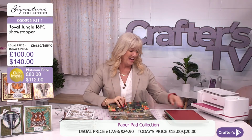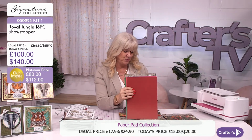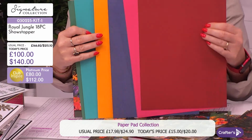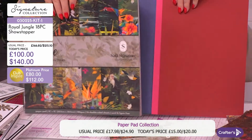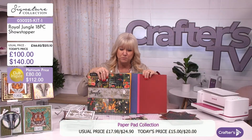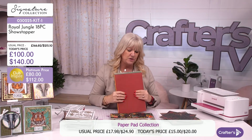Just getting kitty out. With those, you are getting your linen cardstock as well. So all your linen cardstock, you know how we like to do it. Each one of those colours is going to represent a colour in the paper pad. So they're all just going to match beautifully. You've got those bolds, those brights, but then you've got your sort of foliage colours, your sky colours. They're going to be incredible.